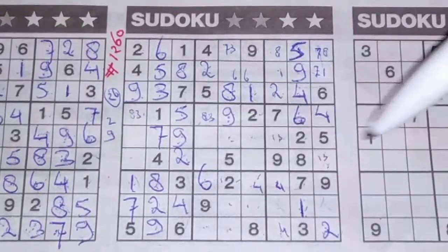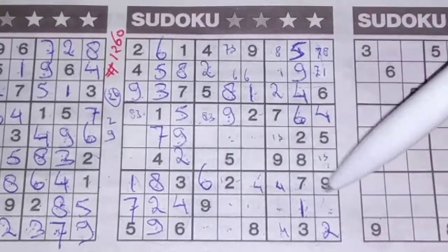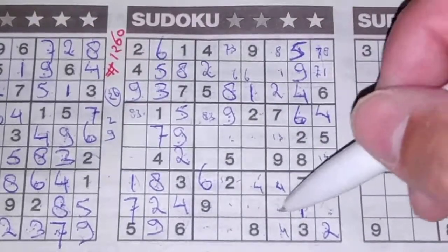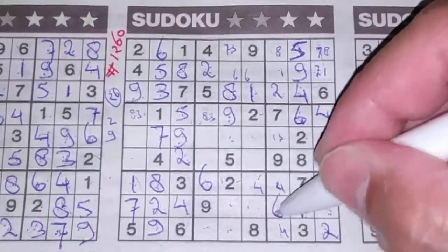We have a 6 now. That means these two boxes should be a 6. We have a 6 in this column, 6 in the last column. These two should be a 6. We have a 6 here, no 6 there. 6 should be there.